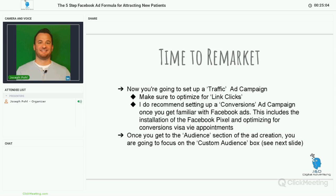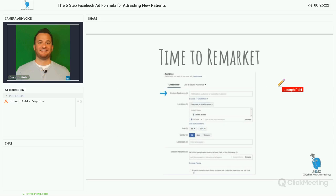But like I said, if you do video views into link clicks, which is really easy, you don't have to go too analytical or technical. You could do this and get great, great results. Once you get to the audience section of the ad creation, you're going to focus on the custom audience box. And I have an example of that on the next slide.